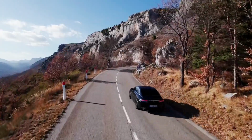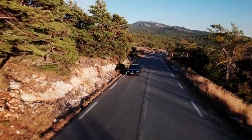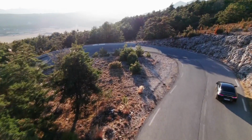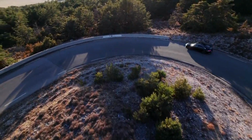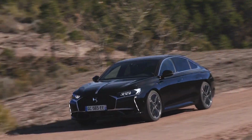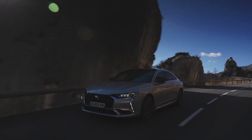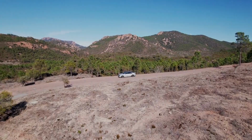Powering the Déesse 9 is a 1.6-litre turbocharged petrol engine paired up with a plug-in hybrid system. It's available in two different guises, the 249 brake horsepower E-Tense 250 and the all-wheel drive E-Tense 4x4 360 with 359 brake horsepower. This is the one to go for if you want performance to match the looks, completing the 0-62 sprint in 5.6 seconds.